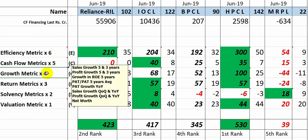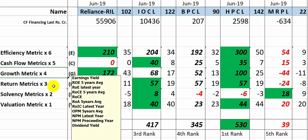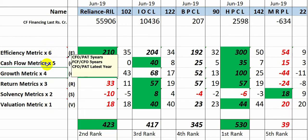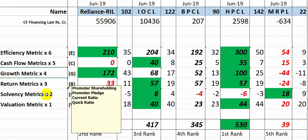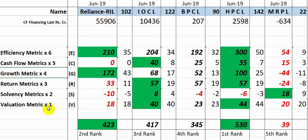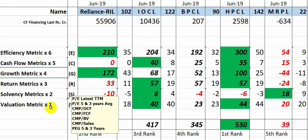What is the growth in the company has been given 4th highest ranking or importance. Return metrics is given the 3rd highest importance. Valuation wise, I've given it the lowest weightage because only when these different metrics are in order we should look for the valuation. We should look whether it is at a reasonable price so that we can buy into the company.